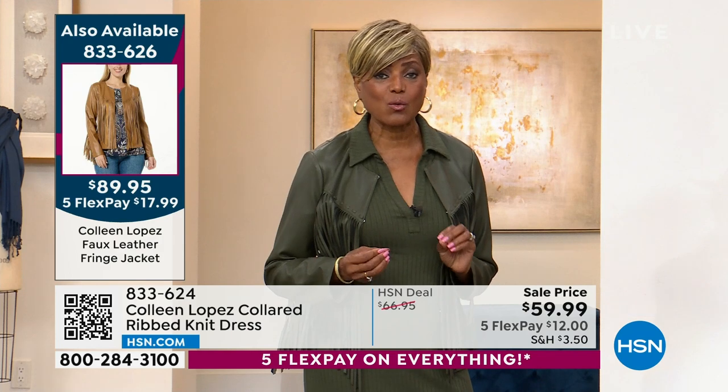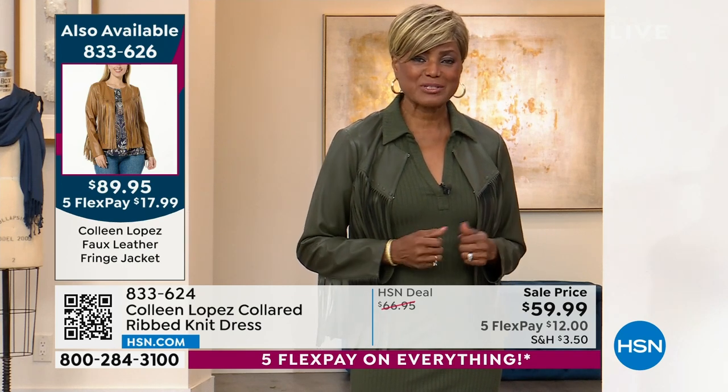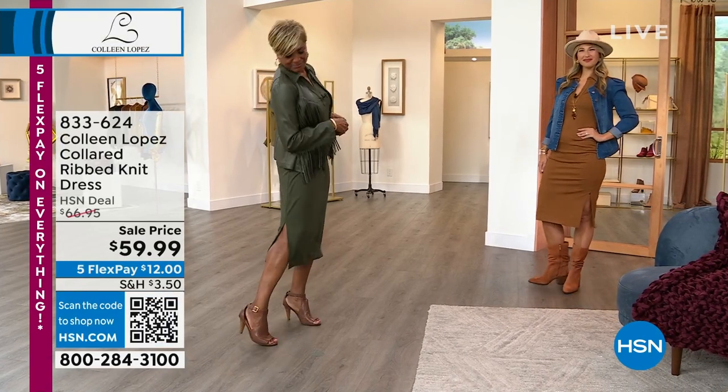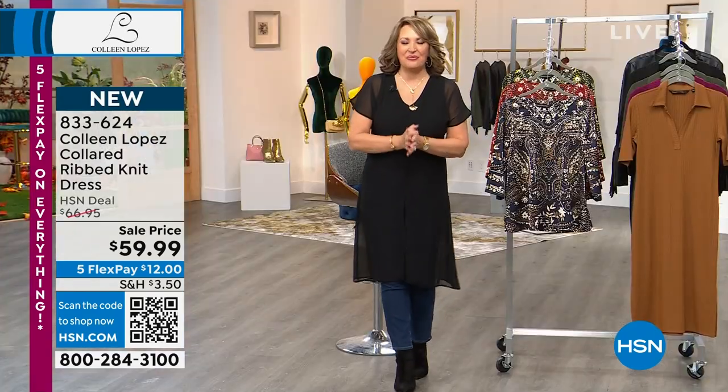The construction is made so well and it's so soft, and I just love the slits. I think it's just not too much and it's just enough. Especially if you're conservative or you want to be a little bit sexy, but not too sexy, bam. Absolutely. Bam. Okay. Do not hang up if you're ordering it.